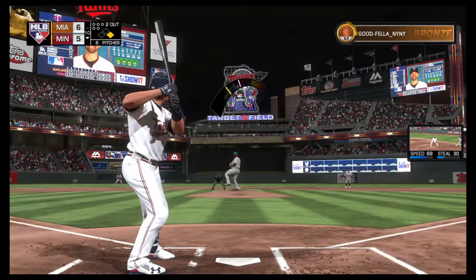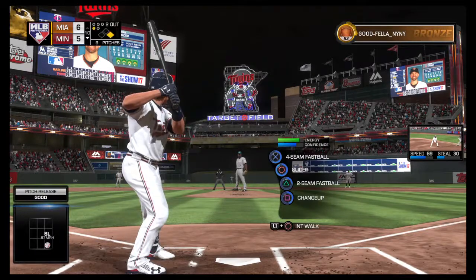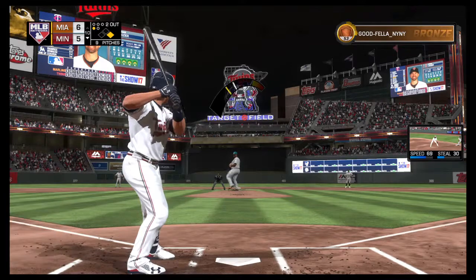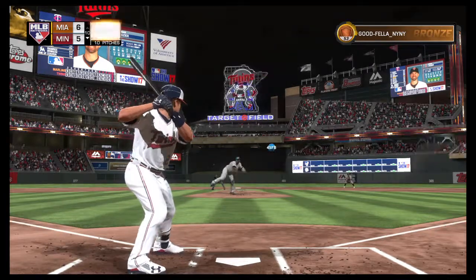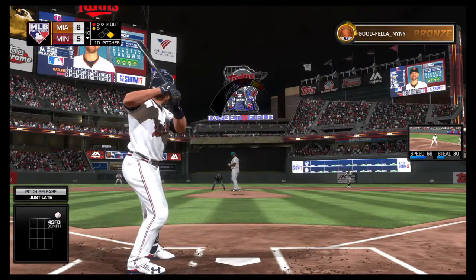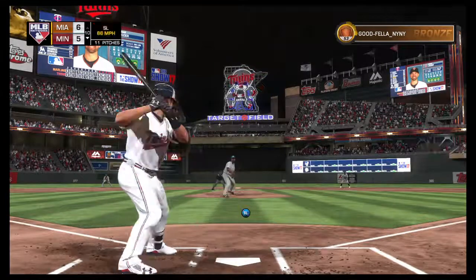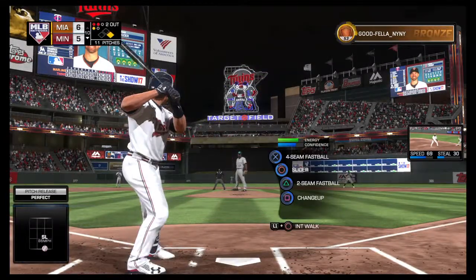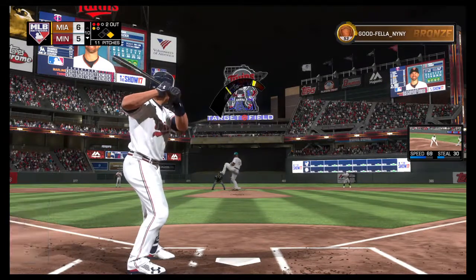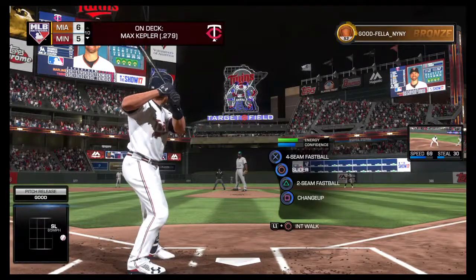He'll be looking for something he could drive into the gap and drive home that tying run from first. Checks his swing, but this pitch is right there for strike 1. The 0-1 pitch. And there's one well above the zone for a ball. The 1-1 pitch. Check swing, no swing, says the home plate umpire. Ball 2. He's set, and the 2-1 pitch. Now a slider misses, and that pushes the count to 3-1.